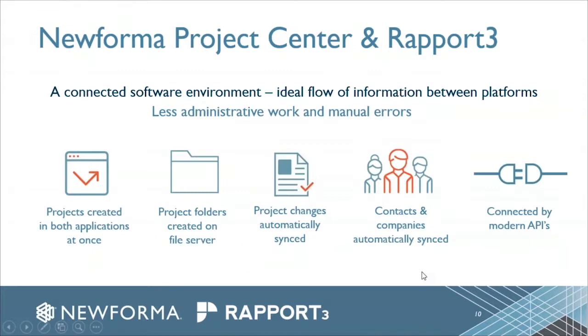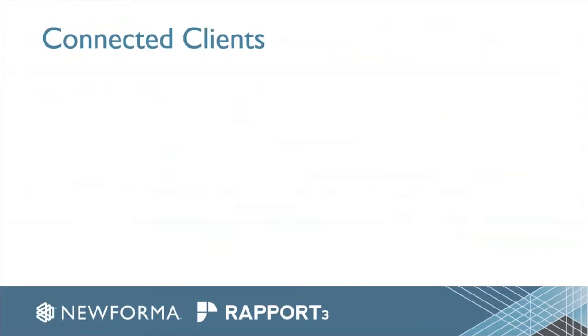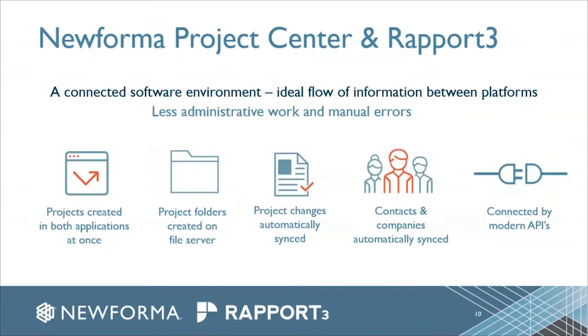When a project is created in Rapport3, this is automatically created in Nuforma. The project folders subsequent to that are created on the file server and readily indexed by Nuforma. Whenever a change is implemented in Rapport3, that change is automatically synced over to Nuforma, including the companies and contacts. This is all connected through our APIs, giving you better project control.